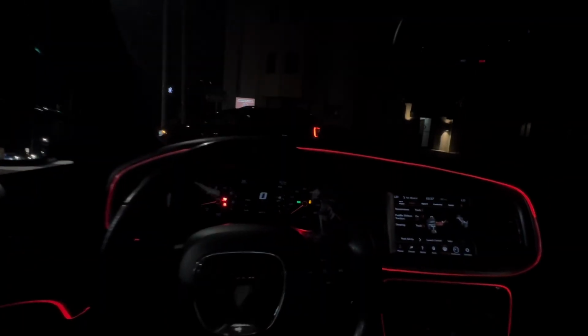As you see, we got the dash lights shining up bright red. Then we got the stars. Yeah, we're gonna try to turn y'all up, of course, man, and give y'all some crazy downshifts, crazy pulls and stuff like that.